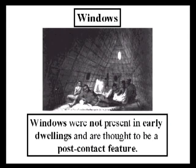Windows were apparently not a common feature of the hale of ancient Hawaii, and it's been speculated that windows might have been a post-contact introduction. Here you can see a drawing of a very large house, probably of a chief, and we can see a small window in the background.